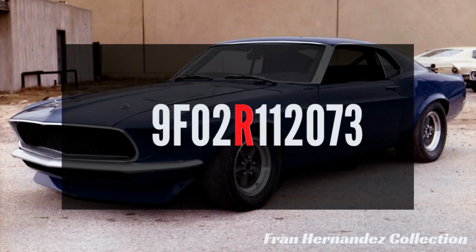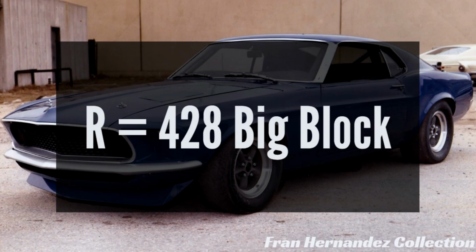Now the giveaway here is the R shown in the 5th position in the VIN. If this was a Boss 302, that'd be a G. So the 2 prototypes actually left the assembly plant as R model 428 big block cars.